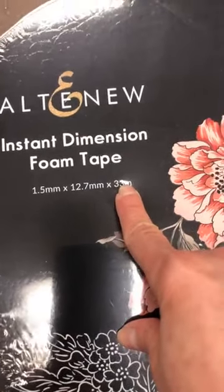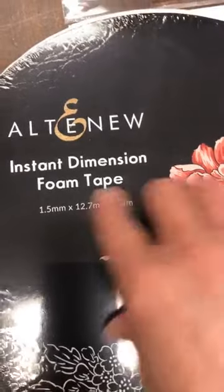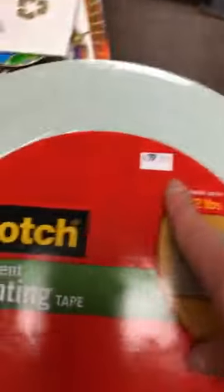So you have about 40 inches less tape. This one was $79.95, and this one is free.